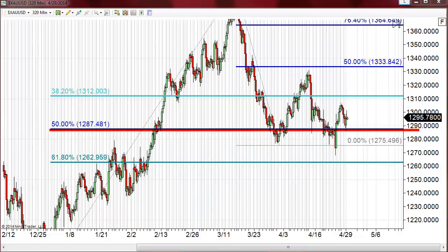Now, I draw your attention to the most recent lows that we've had, and they're right in that area. In other words, we've popped back up. We're in essence unchanged on the day. We're $5 off the low, and the lows are roughly in this area. So my sense right now is that we are seeing a realistic amount of support come into the market right in this particular area. Call it 1285 to 1287.